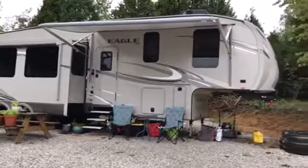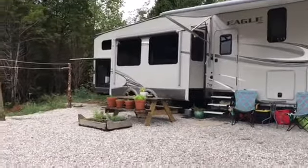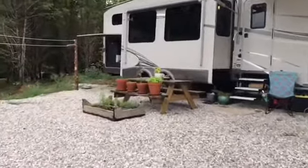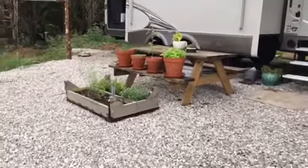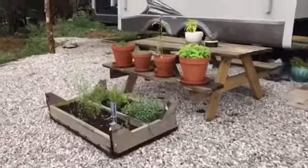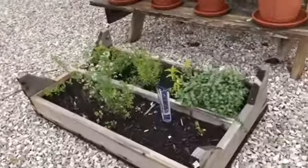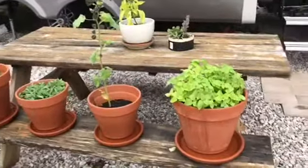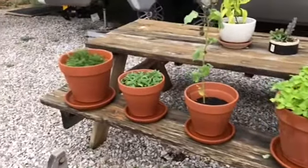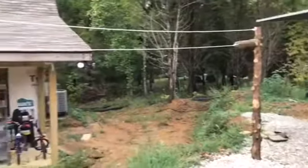I know a couple months ago I promised to give you a tour of the fifth wheel that we moved into while we're finishing our property. Keep in mind we're coming from an almost 4,000 square foot home into this until we finish our cabin slash house that we're building. If you've watched our other videos, you know what we're up to, but meanwhile, this is my little herb garden. We got out here too late this year in July to plant anything, but I did what I did with what I had.